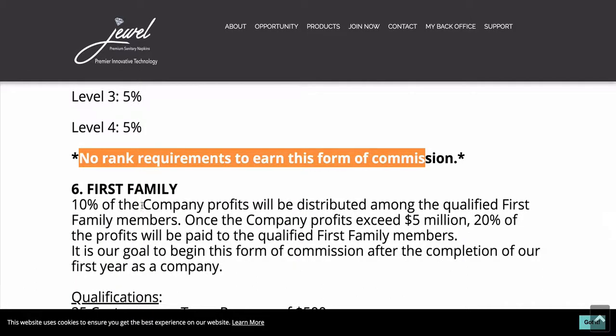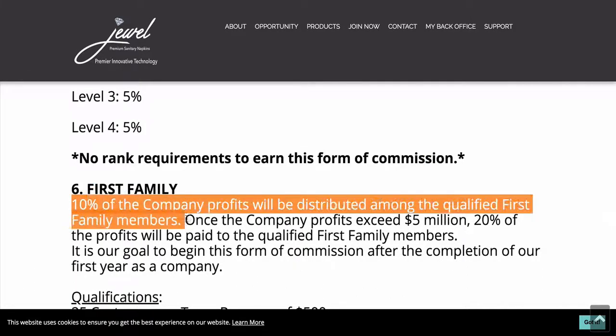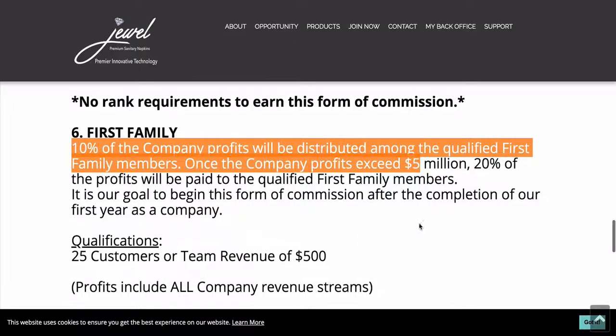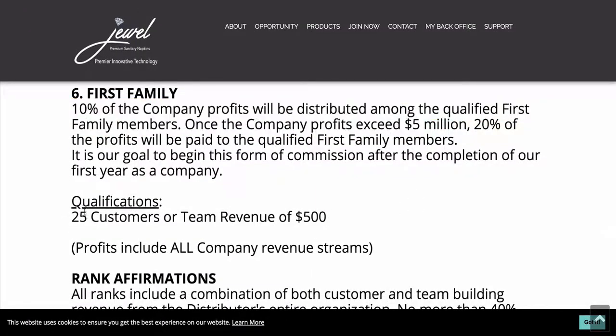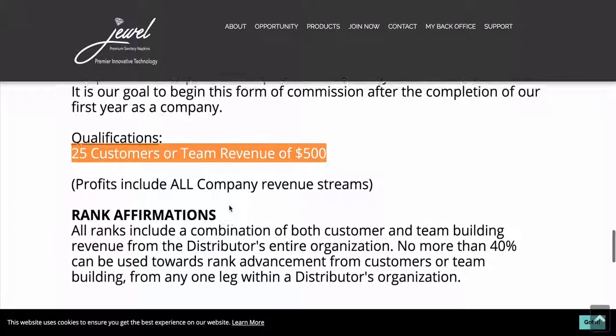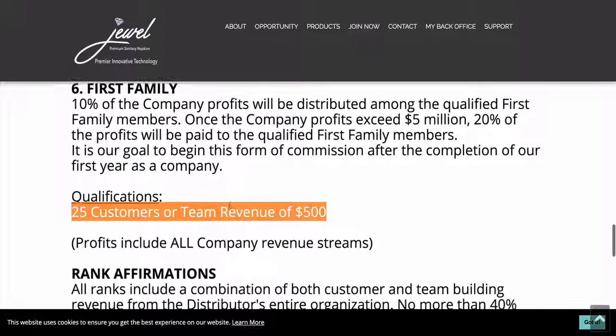Now the first family: you get 10% of the company's profit distributed once it exceeds $5 million. So 20% of the profit will be paid through the first family. What this is right here is you have to actually get 25 customers or $500 in revenue to be qualified for this. So this is definitely awesome, guys. You definitely want to get in the first family, so that way you can get into that bonus pool of $5 million. And that's pretty much how this is set up, man.